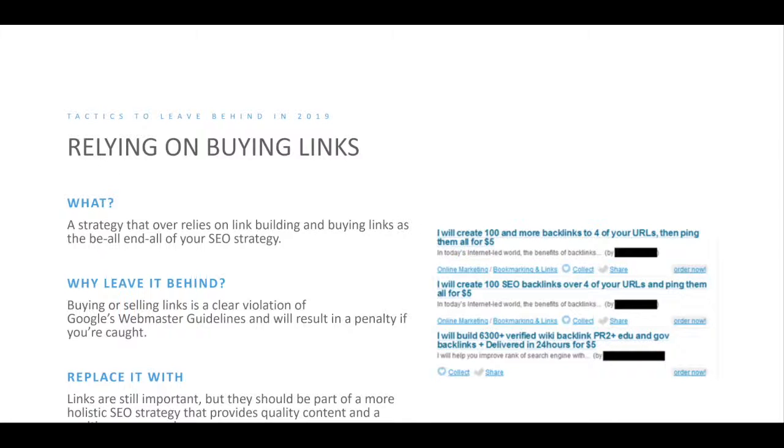Long gone are the days when your SEO strategy could rely on a handful of purchased backlinks. Buying or selling links is a clear violation of Google's Webmaster Guidelines and will result in a penalty if you're caught. Organically gained links are still important, but they should be part of a more holistic SEO strategy that provides quality content and a positive user experience.